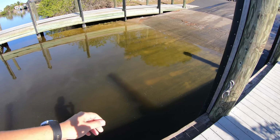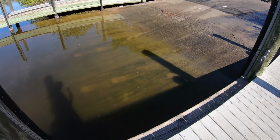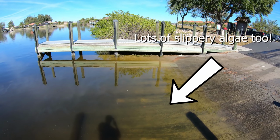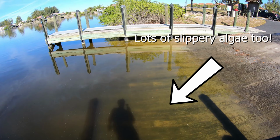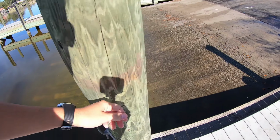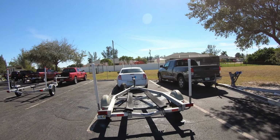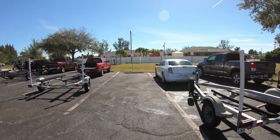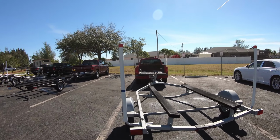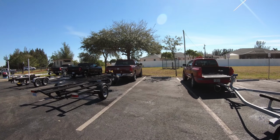My only concern is they do look off to the side, but there's some pretty big rocks over there. I don't know how big of a deal it is. I have to launch the boat in here and see what's going on. It's not bad. Single axle parking only. So that means I can't park there.